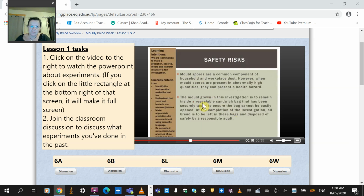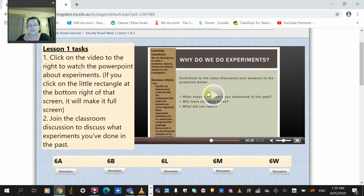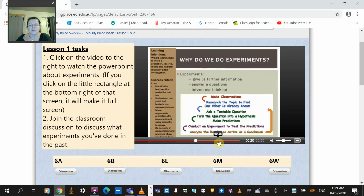The safety risks, which was on the first page that I showed you, and what you actually do in experiments. And I'll just take that one back a bit. Yep, come on. And it has a little bit of a guide there about what you actually do in experiments. There's no sound, it's not read to you, you just have to go through and read it, and that was the one I wanted to show you.